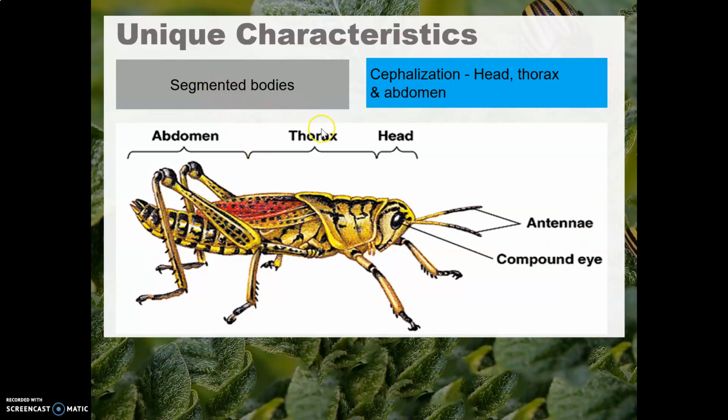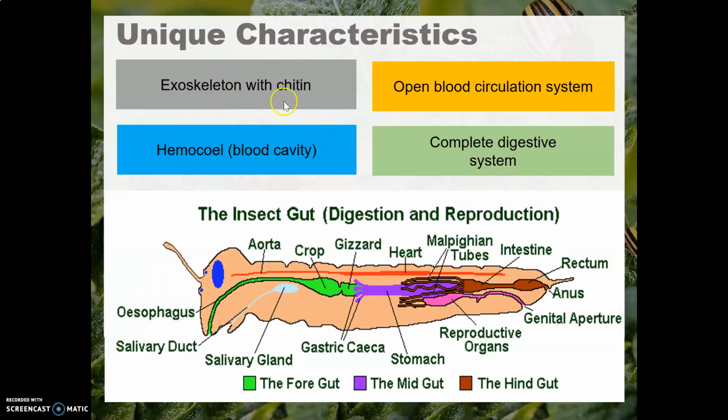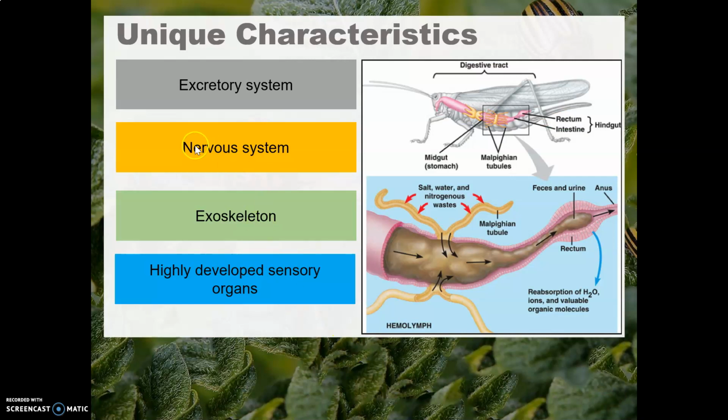The body is segmented. The exoskeleton is usually covered with chitin. Chitin is a kind of soft shell. The circulatory system, the blood circulation is open blood circulation system, and they have hemocoel, which is the blood cavity. They have a complete digestive system starting from the mouth up until anus. The excretory systems are also complete, and the nervous system is also advanced. With the presence of antenna, it is much advanced.